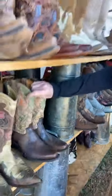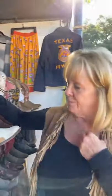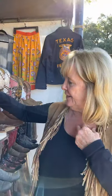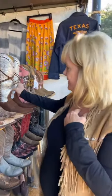Foot. Yep. And then here we have a vintage Larry Mahan. Okay. Which could have been made by Tony Lama back in the day. Okay. And a lot of the girls now are really wanting the cow fur. Yeah. How about the silvery ones? Okay. Those are catching my eye.